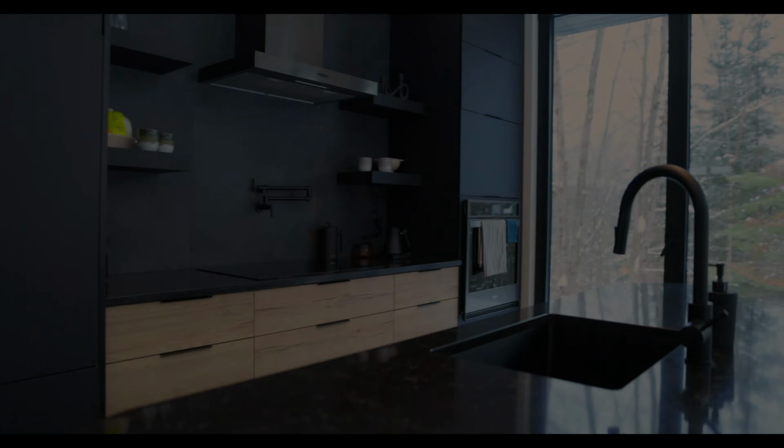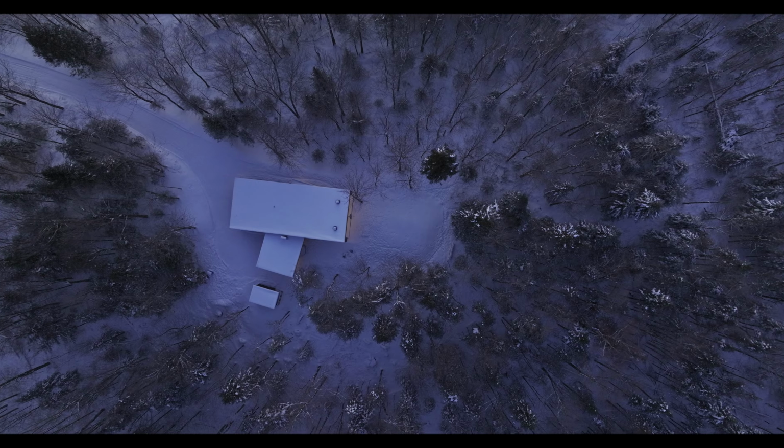The next morning, I got up early to shoot the sunrise, as I do every morning, and when I looked down, I saw the cabin, still surrounded by snow, but now it was illuminated by light from the windows.